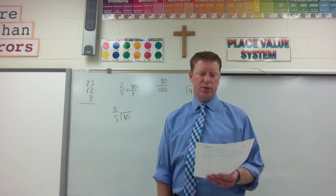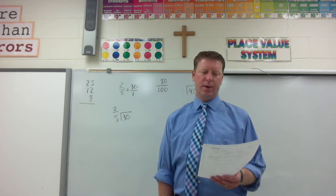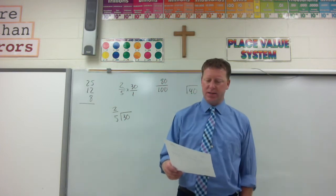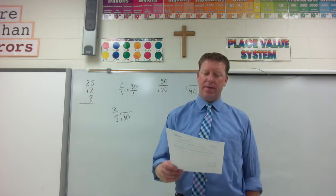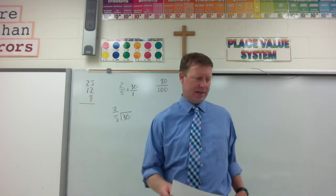The segment between two points on a circle is called a chord. The part of a circumference is an arc. The part of the circle bound by an arc and two radii is a sector. Half a circle is a semicircle. An angle whose vertex is the center is a central angle. An angle whose vertex is on the circle is an inscribed angle. And then a polygon whose vertices are on the circle is an inscribed polygon.